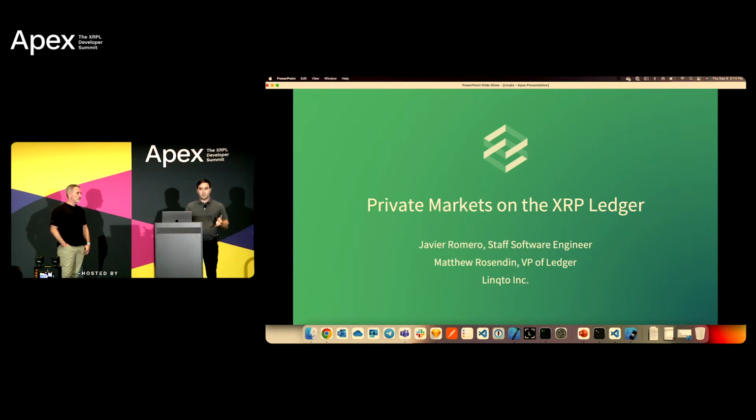But Link2 is disrupting this market. We're lowering the barrier to entry by allowing investors to invest in this asset class with minimums around $10,000 and sometimes even less. And we have a very simple application where it's just point, click, invest. It's very simple, seamless for individual investors to be able to start investing in this sort of asset class.